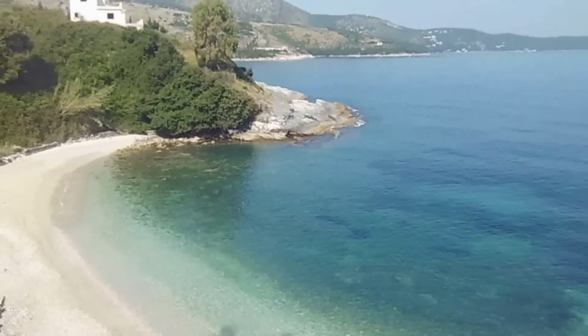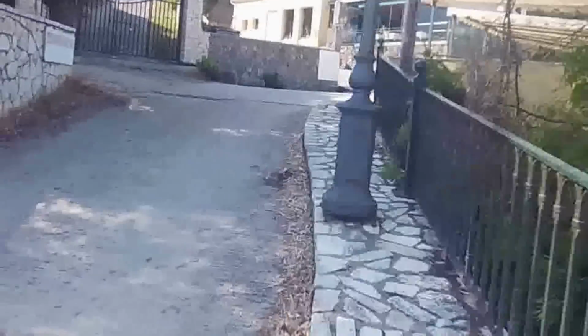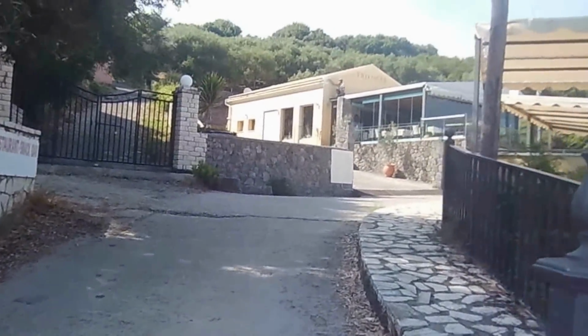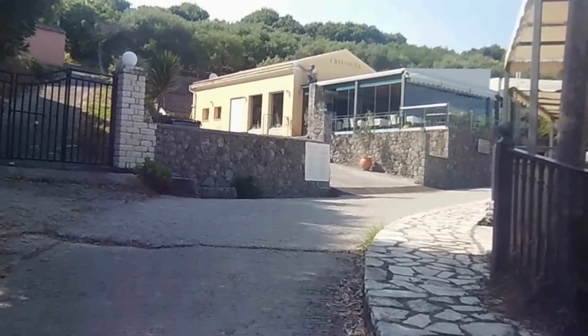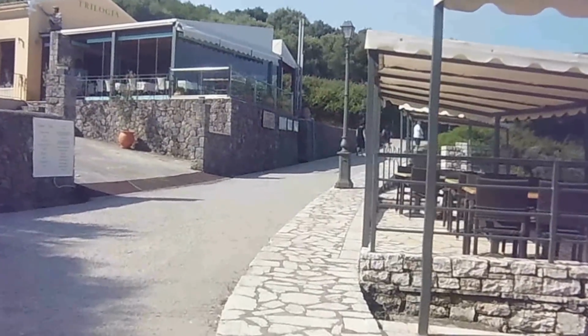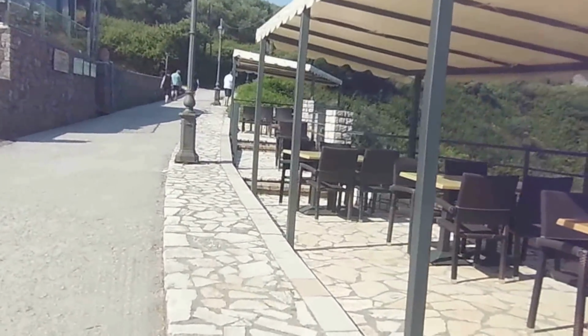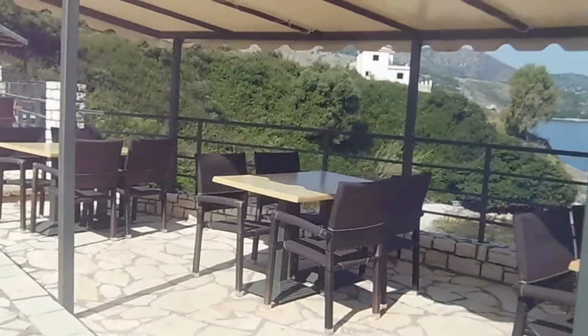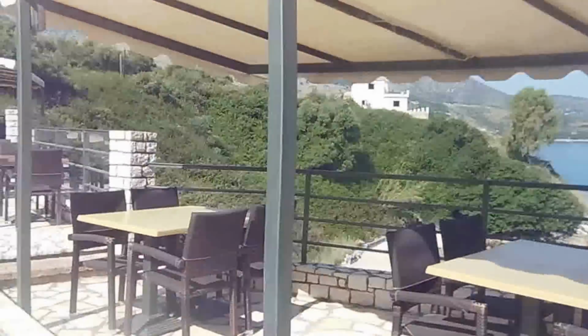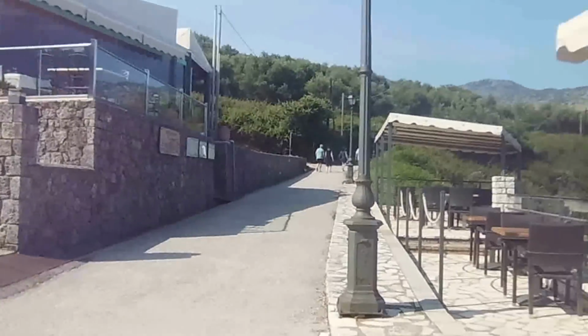We'll just take a walk up to show you Trilogia restaurant, which is on the left hand side here. On an evening, this is where you're going to see fantastic sunsets, and it is one of the more refined restaurants in Kassiopi. Take a look at the view you'll get if you're dining out in Trilogia.